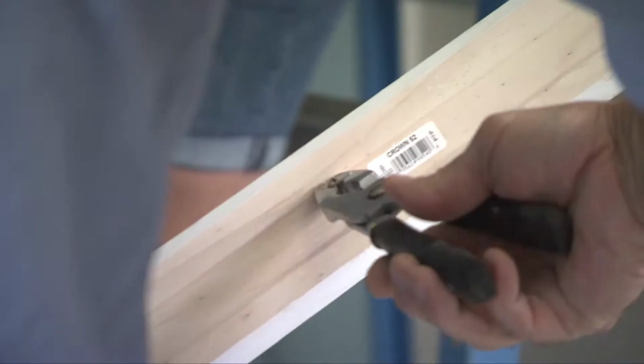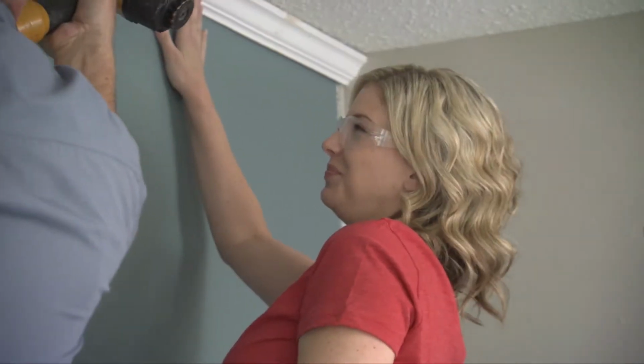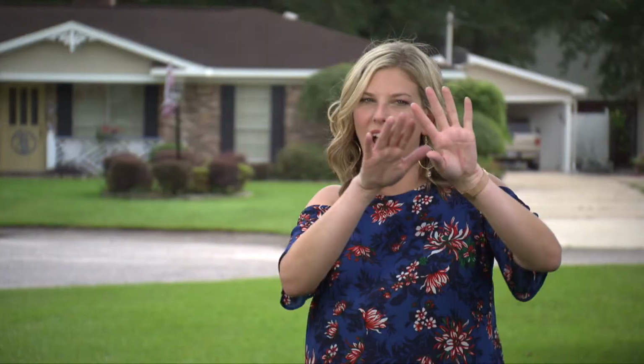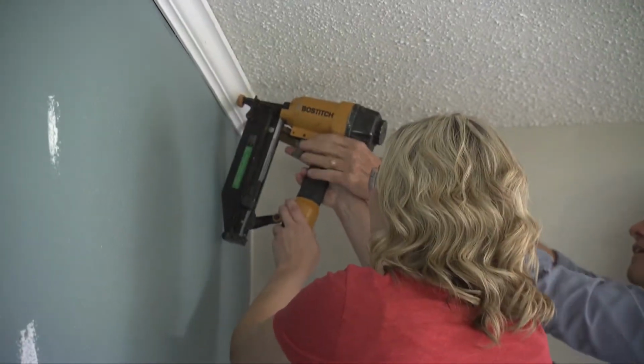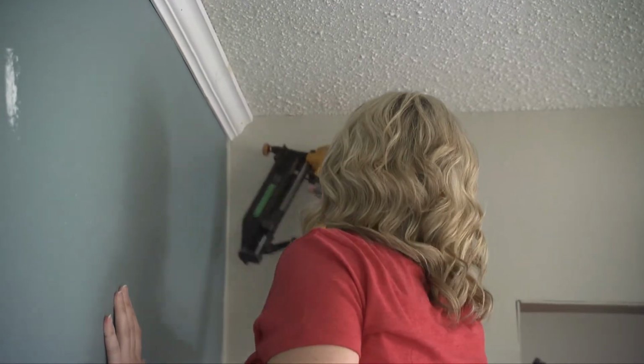So after a minor adjustment, so what? I had to take one down. We're ready to keep nailing. When they first handed me the nail gun, it's intimidating. Okay, you ready? I've never used one, so I wasn't sure where it comes out or how hard you have to push, but all fingers still here. How about that?